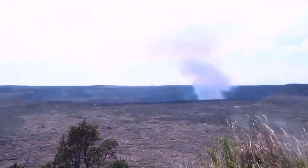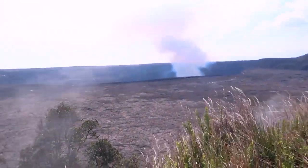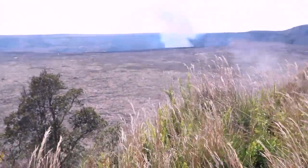To a national park, Hawaii Volcanoes National Park. So that's the crater. Oh, but we don't even get close to it at all. This is so far out.